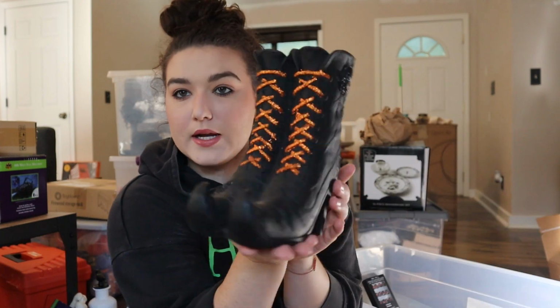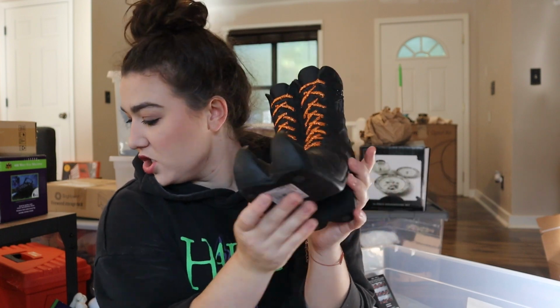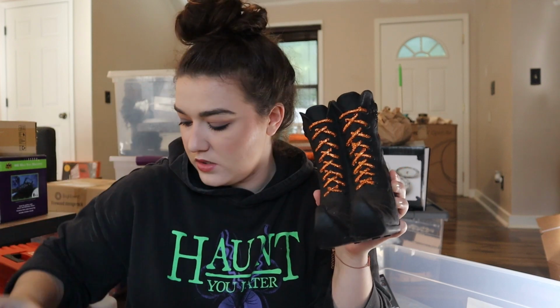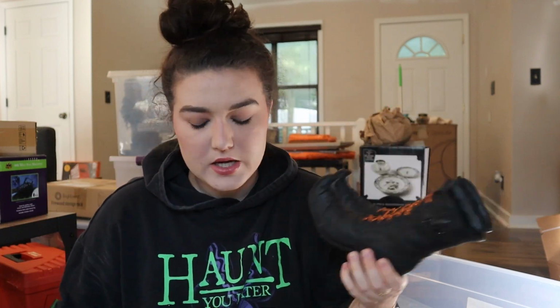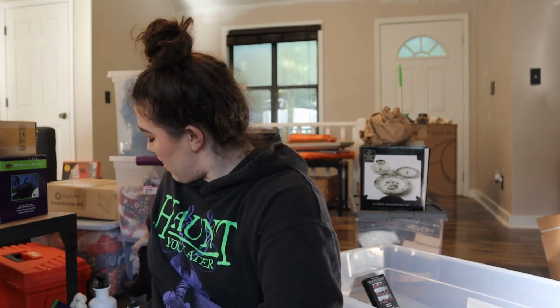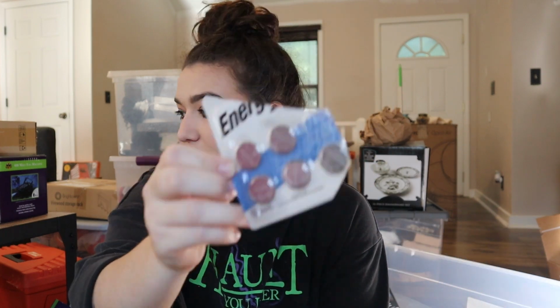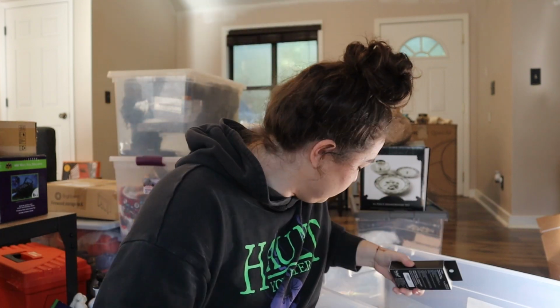I've got some black witchy boots. So cute. These are from Michael's along with this. I think they had them again last year. I haven't done an update on Michael's decor, but we'll do some Halloween hunting very soon. Extra batteries for votive candles. We'll do an update and maybe they'll have them again this year.